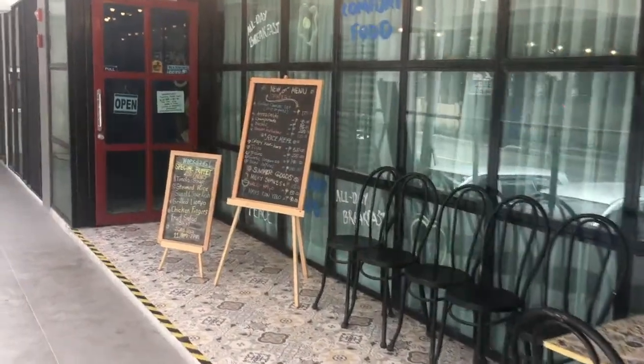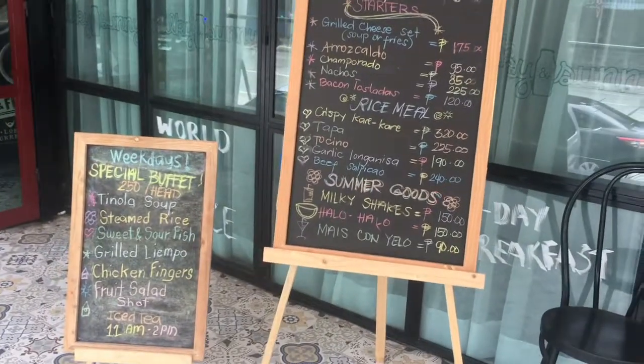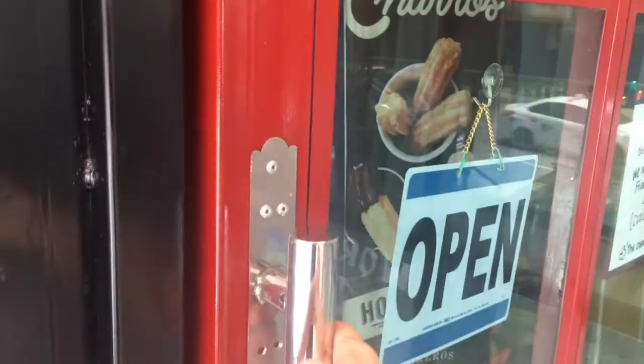So here I am arriving at Milky and Sunny Cafe in Quezon City. As you can see, there's curtains in the window, so there's no sneak peek of what's inside, but let's go and have a look.